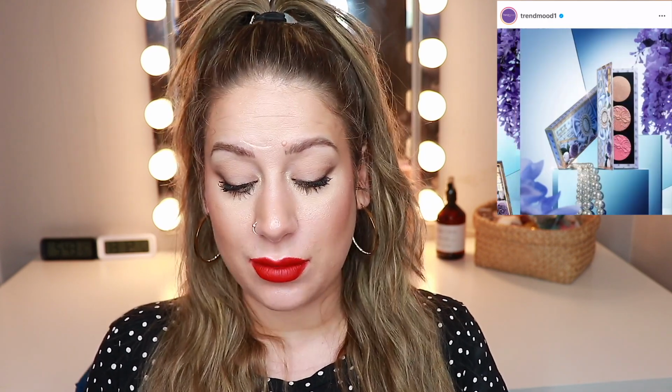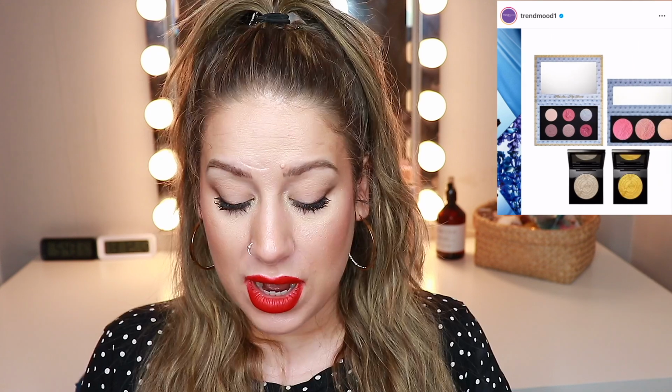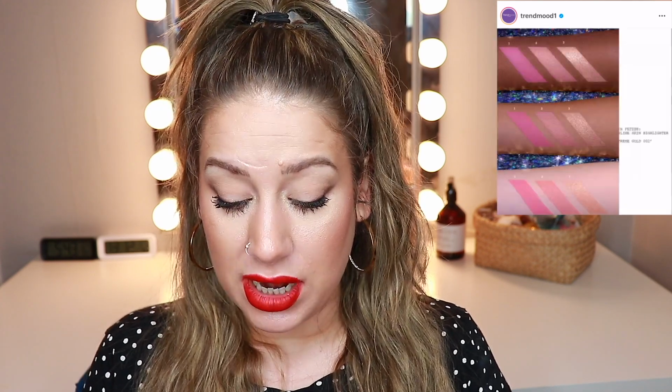I used the Biba palette and the Natasha Denona retro palette, but the gold one I know will be way too dark for me, and the lighter one I think is going to be way too light, so I am actually going to skip it. But I do appreciate that she did something a little bit more different for her.